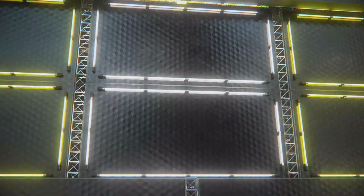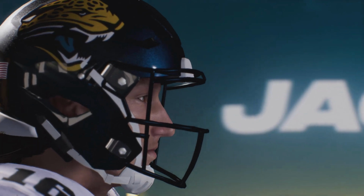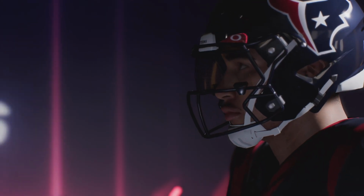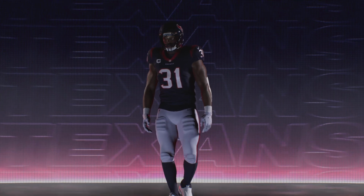It's week 6 of the NFL, where division rivals will clash in the AFC South. It's the reigning Super Bowl champs and the Texans, next on Madden Football.